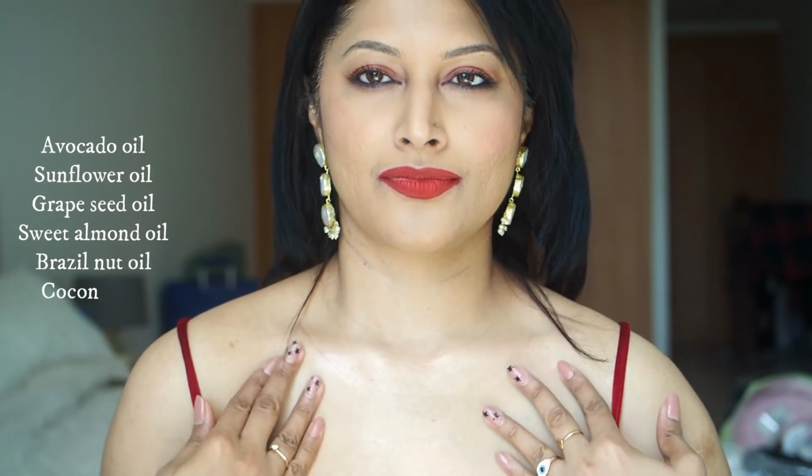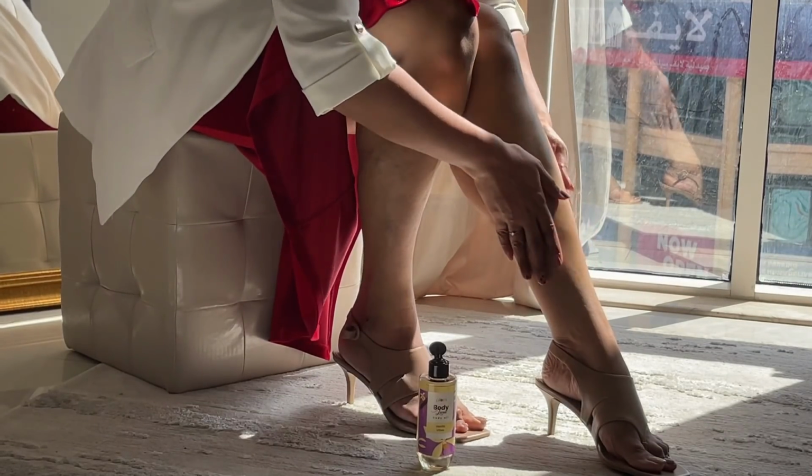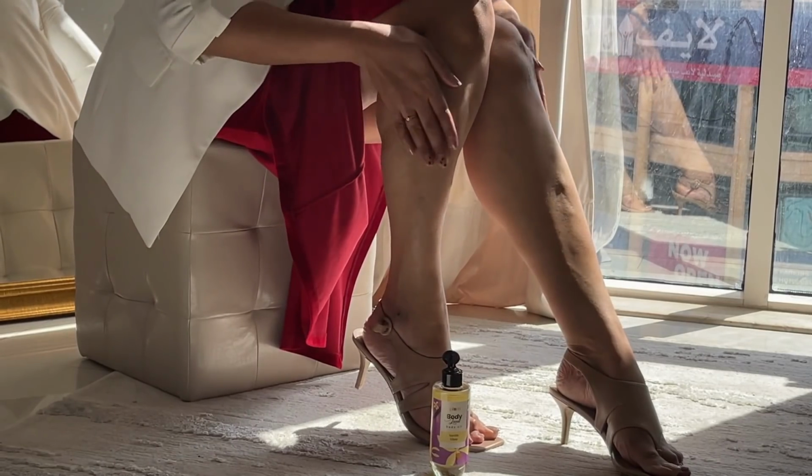It's non-greasy and it's made with 8 nourishing oils, and it just makes you smell like a cupcake, guys. It packs in that hydration. It just retains the moisture. It gives your body that instant glow. You can apply this right after your shower. Oh my god, the skin easily absorbs it. Very, very lightweight, yet it's very hydrating. You can apply this in the morning, at night.